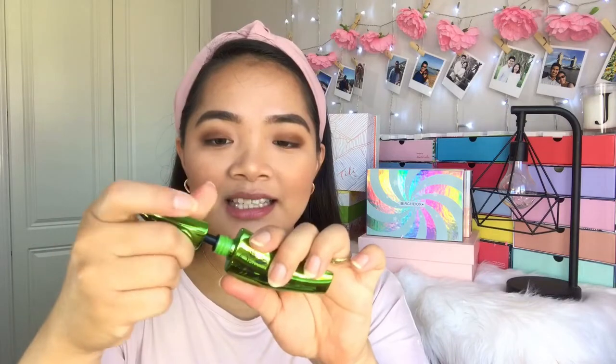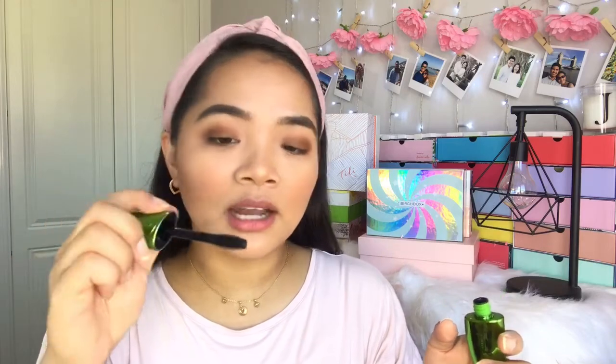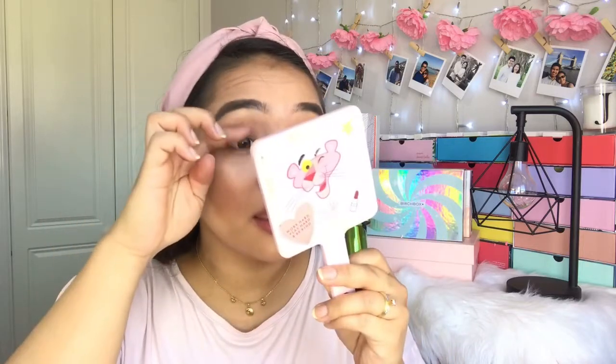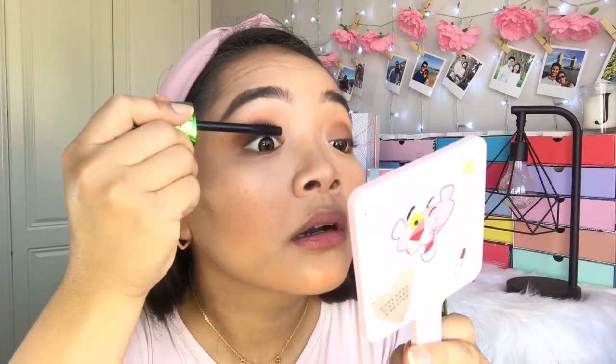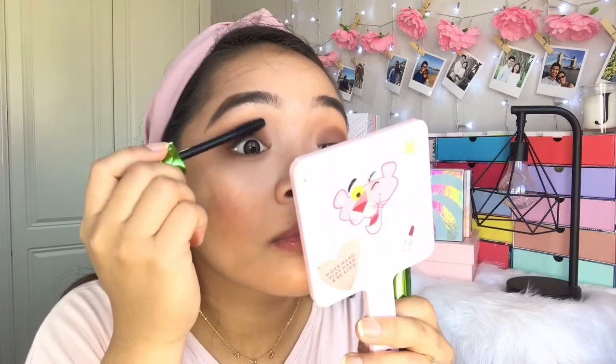So let's see the wand. Oh, it's a jumbo wand, and it's a plastic silicone kind of wand. And I love the consistency. It's not very wet and it's not dry. So I'll just be curling my lashes. The bristles are so tiny, I don't really know if it's getting any of my lashes. And the wand is so big. Not really sure about that. I don't even know if it's doing anything.